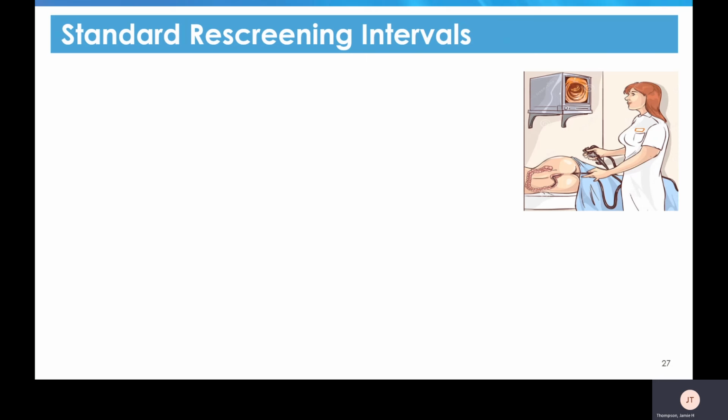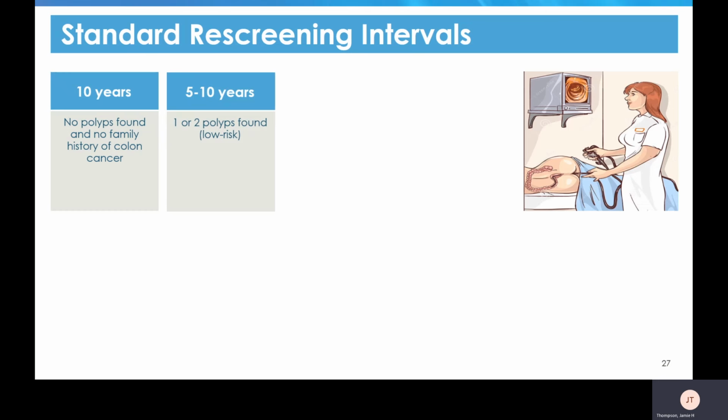If no polyps are found and there is no family history of colon cancer, the rescreening interval is 10 years. If 1 or 2 low-risk polyps are found, the rescreening interval is 5 to 10 years. If 3 or more high-risk polyps are found, the rescreening interval is 3 years.